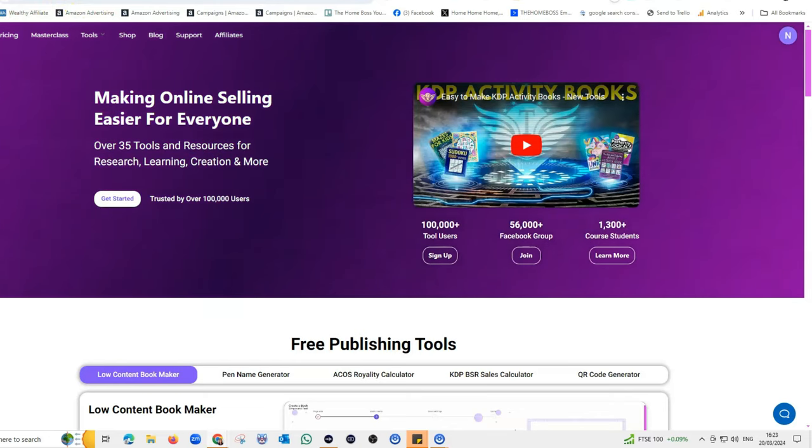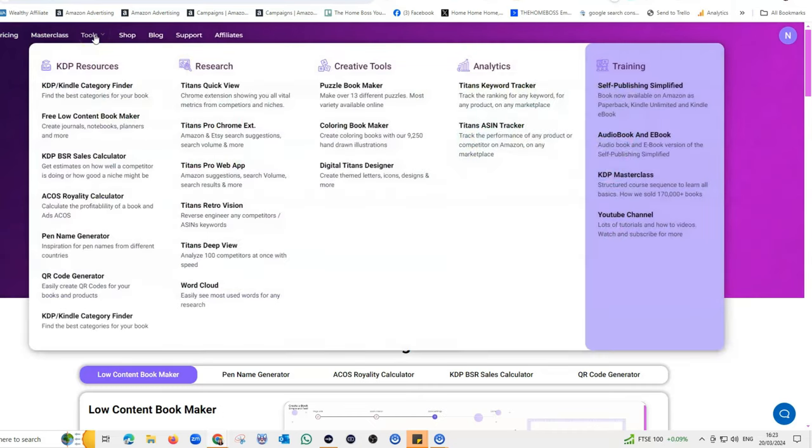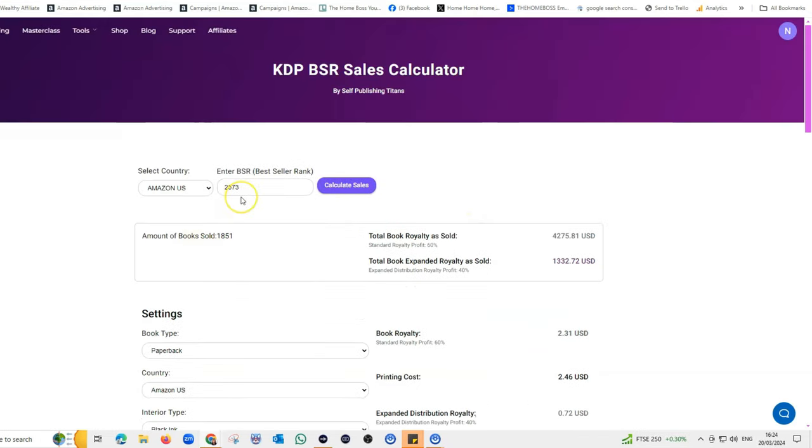So I'm on the Self-Publishing Titans site, and if you hover over tools, you get some KDP resources here, and we want to click on the KDP BSR sales calculator. And now all we have to do is enter all the details. So if you have a look at the book's BSR, it was 2,573.